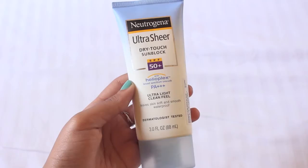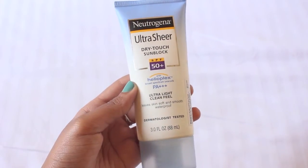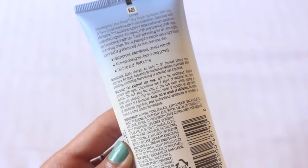And the next one is the Neutrogena Ultra Sheer Dry Touch Sunblock, also SPF 50 broad spectrum protection. And this is supposed to be an ultra light, clean feel, and it leaves skin soft, smooth, and it's also waterproof. In day-to-day life right now in Mumbai, it is so hot when you get out of the house in the afternoons, so it leads to a lot of sweating, and if you sweat that much, your sunscreen can come off too. But since this is waterproof, it resists rub off and it doesn't come off easily. And at 500 rupees for 88 ml, this is one of the most value for money sunscreens that you will ever get.